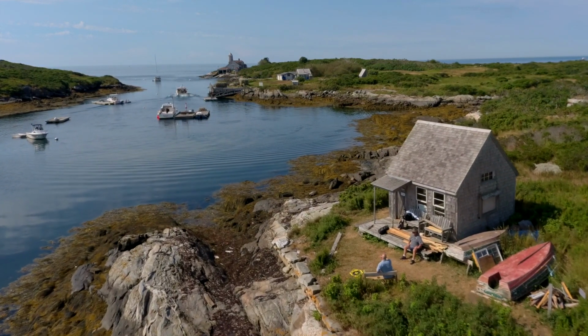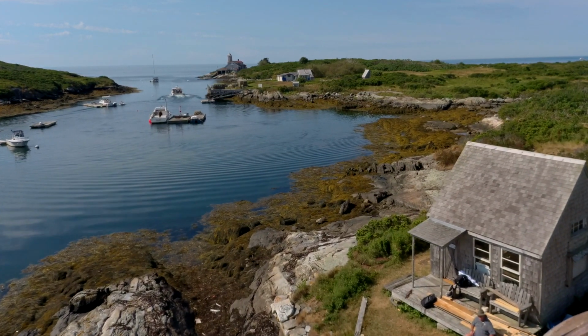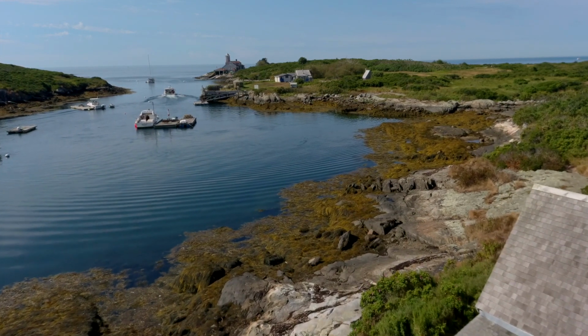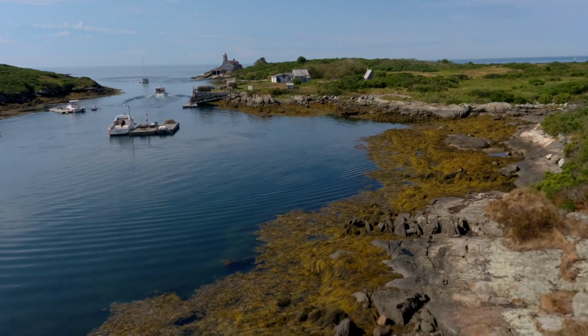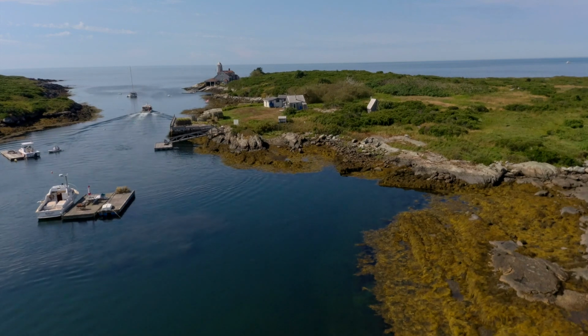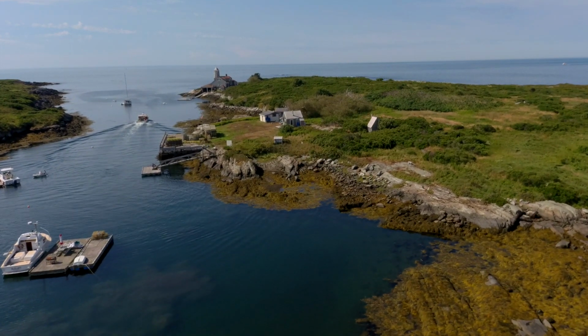You know, this place means everything to me. For anybody who spends time out here, this island becomes a part of them. It really does. It's incredible. Even for people who just visit annually, too. I can't tell you how many visitors I've talked to, and they say this is the place they want to be, all summer and every summer.